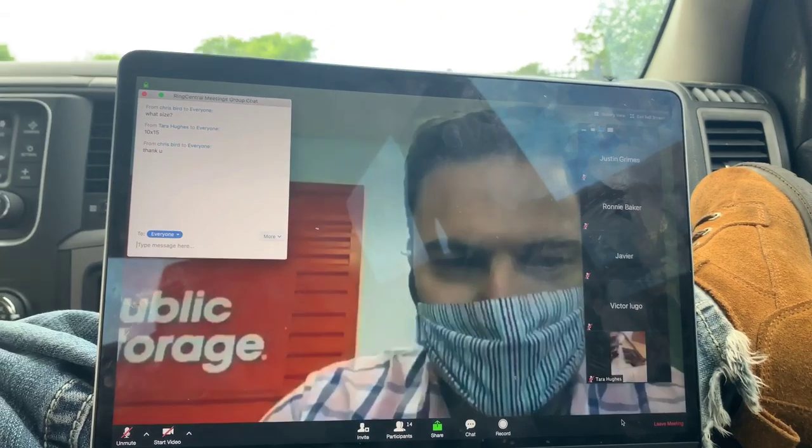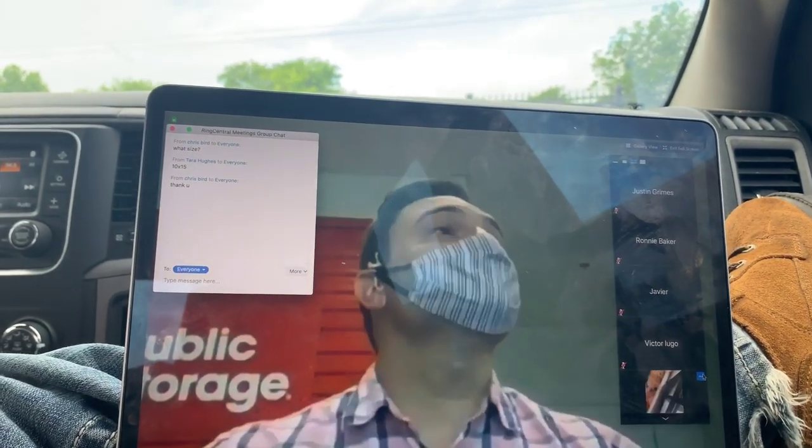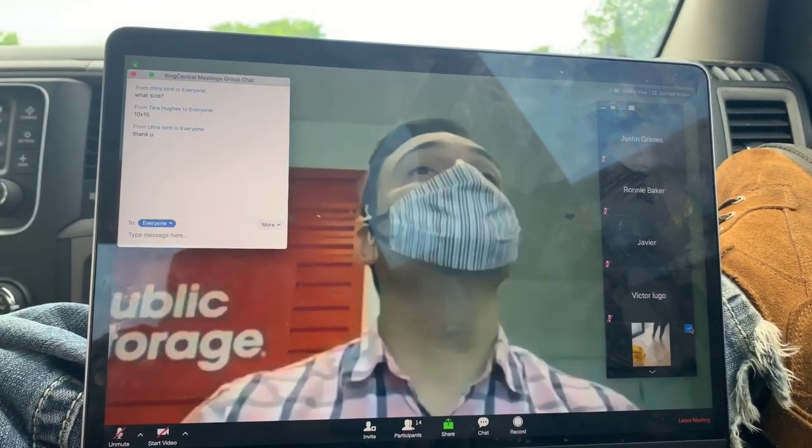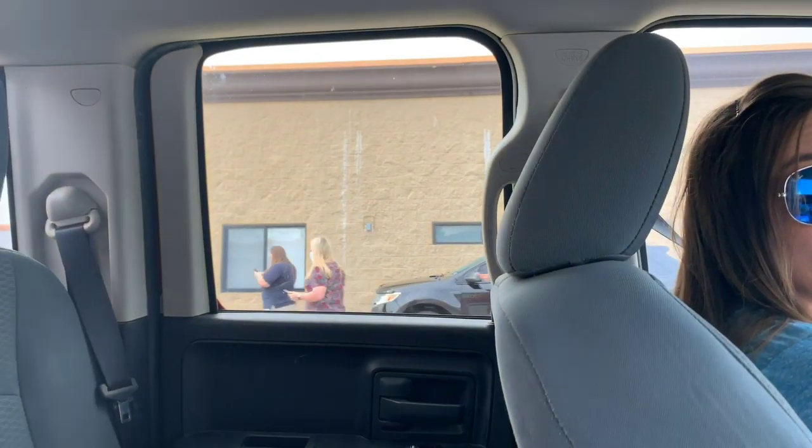All right, so we will begin. We have one space here. It is 10 by 15. Same thing as last time. Look, there they are going. They're walking to the units, and look, here is their window.